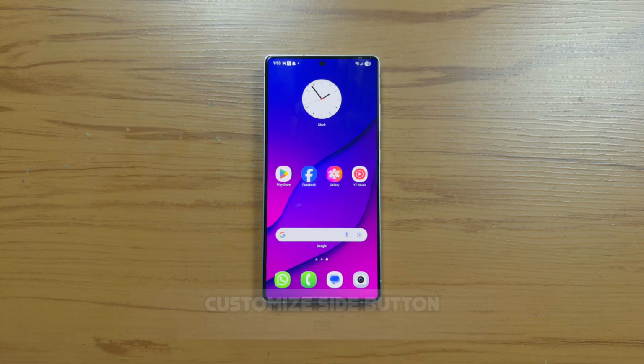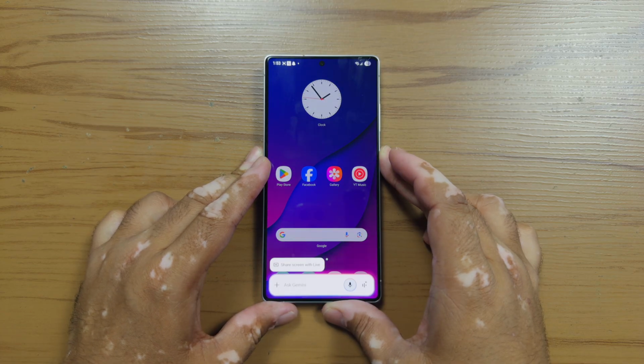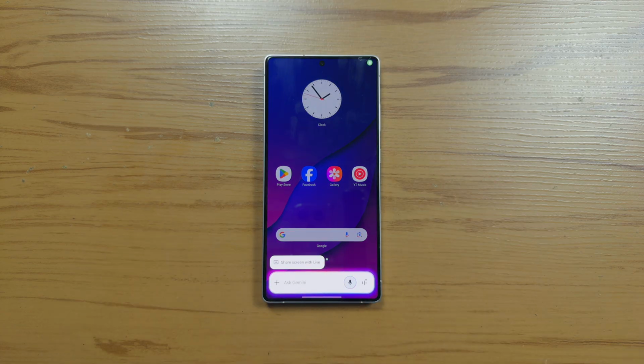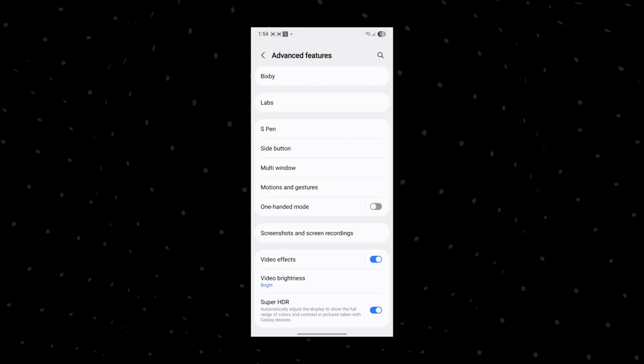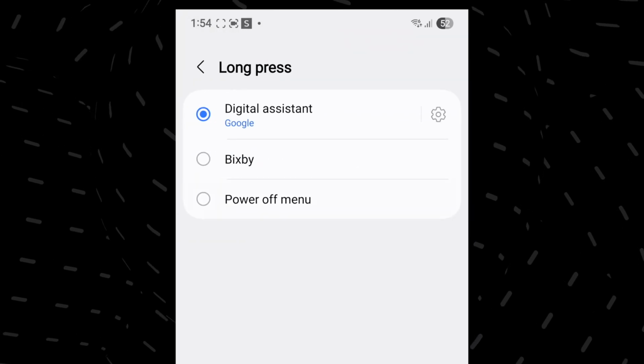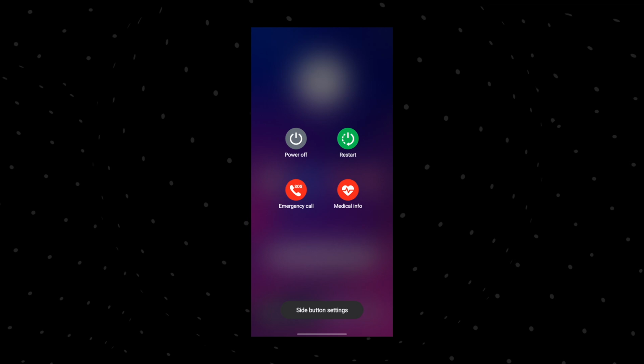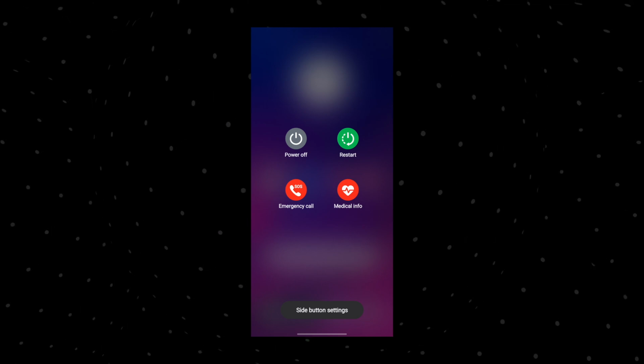By default, the power button on your S25 Ultra doesn't actually power off the phone. It launches Gemini or Bixby instead, but you can change that. Head to Settings, Advanced Features, Side Button. Now under long press, you can switch to power off menu. Now when you hold the side button, the classic power off screen pops up just like the good old days.